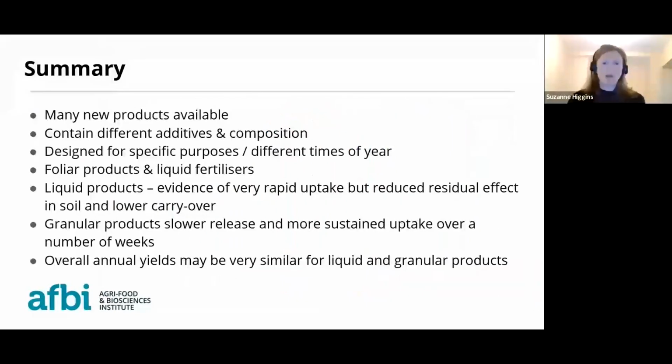So in summary then, the message is that there are so many products available, and they all contain different additives and different compositions, and they're designed for different purposes or applied at different times of the year. So not every fertilizer would give the same results that we got here. This is very limited work that we have done, and you have to follow the guidelines of the company producing the fertilizer, whether it's designed for that very early application to boost early growth, or whether it's designed to be more similar to a granular product where it gives steady growth over the season. You have to be careful what you're buying and look at what it's designed to do.